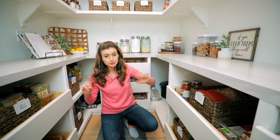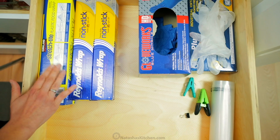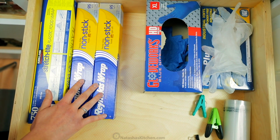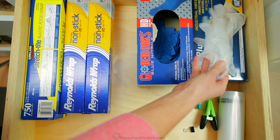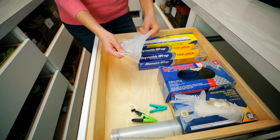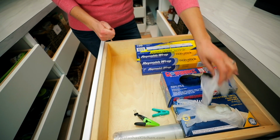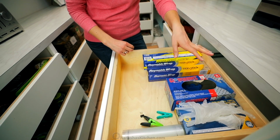Now, let's move on. And our last set of drawers over here. In the first one, we keep just some refill things that we also stock in our kitchen. Extra foil, extra plastic wrap, and then gloves. And I'll link to these. We use these just to reduce the amount of hand washing I have to do because my hands get dry from all that hand washing. These are so handy to have on hand.